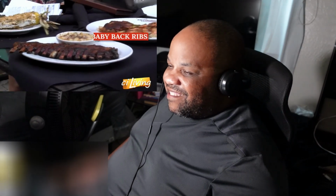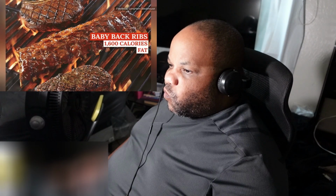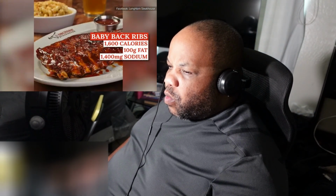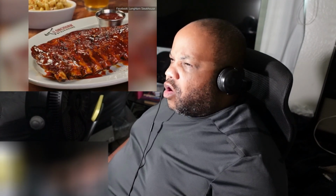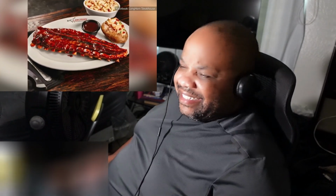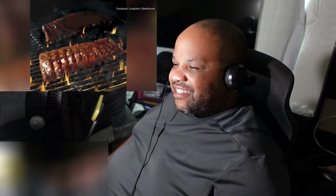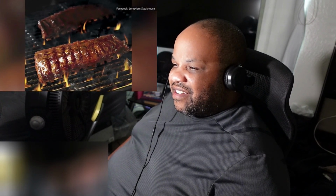But if you're dieting, you may just want to skip right over this one. A full rack of Longhorn's ribs comes in at over 1,600 calories, more than 100 grams of fat, and over 1,400 milligrams of sodium. And that doesn't even include the barbecue sauce drizzled liberally on top, or the side and salad that come with the meal. Bringing all of these elements together could very well put some adults over their target calories for an entire day. How comfortable you are with this scenario is up to you, and will likely depend heavily on just how much you love those baby back ribs.